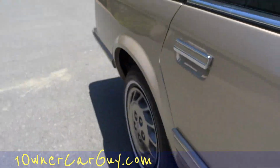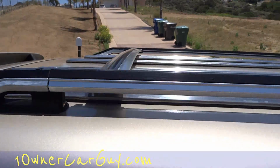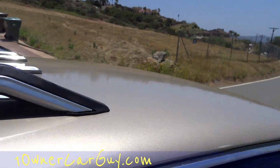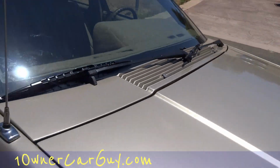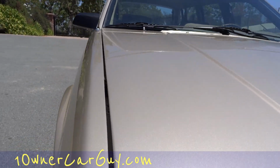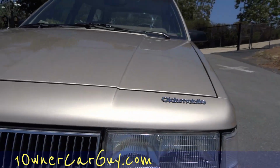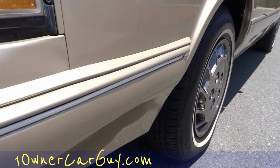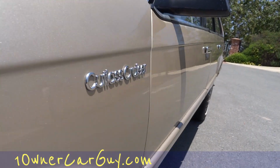Man, that wind has kicked up. Across the roof, great shape. New paint, not faded. Chrome roof rack, great shape. Man, that wind is something else. Across the hood, looks good. Don't mean to yell, but I want you to be able to tell what I'm saying. The match is awesome on the paint. And it's not all dented up and dinged up. There is a light scratch or something right there.